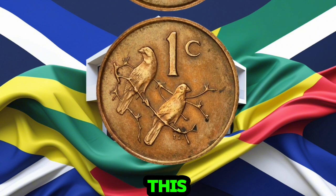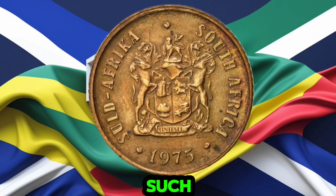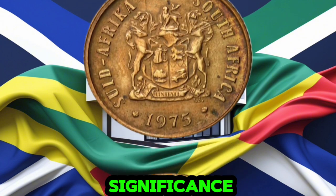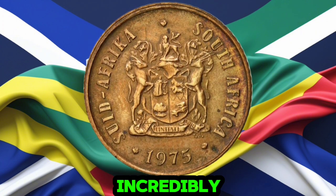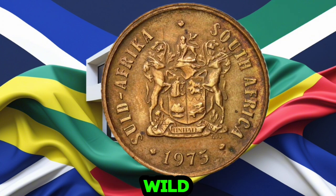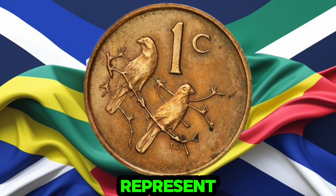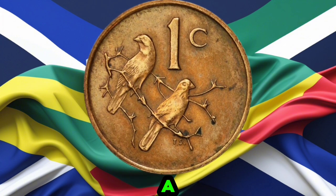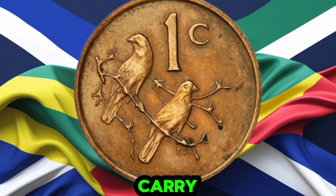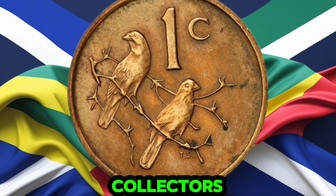But what makes a coin like this so valuable? Why is the 1975 South Africa 1-cent coin fetching such astronomical prices? The answer lies in rarity, demand, and historical significance. These error coins are incredibly scarce, with only a handful believed to exist in the world today. Collectors go wild for these rare coins because they're not just valuable in terms of their intrinsic worth. They represent pieces of history, artifacts from a different time and place. The fact that a single coin from 1975 can carry such a high price tag is a testament to the enthusiasm of numismatists and coin collectors worldwide.